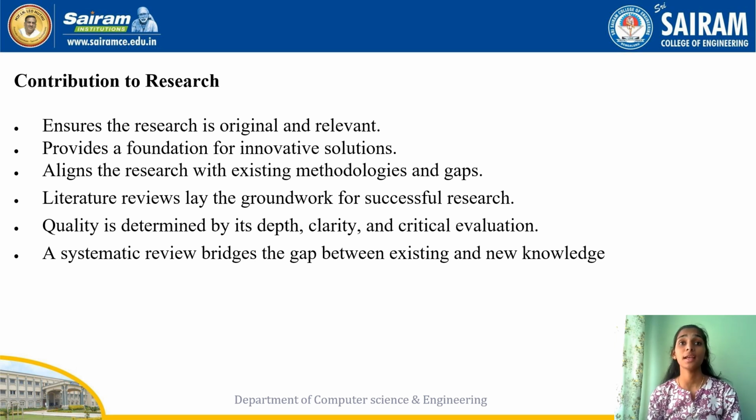Next, when we come to the contribution of research, a literature review is an essential component of any research process. It ensures that the research undertaken is both original and relevant. By thoroughly analyzing existing work, it provides a solid foundation for crafting innovative solutions to the identified problem. Moreover, it helps to align the research with existing methodologies and highlights gaps in current knowledge. This ensures that the research can not only build upon the previous work but also contribute something unique to the valuable field in the future.